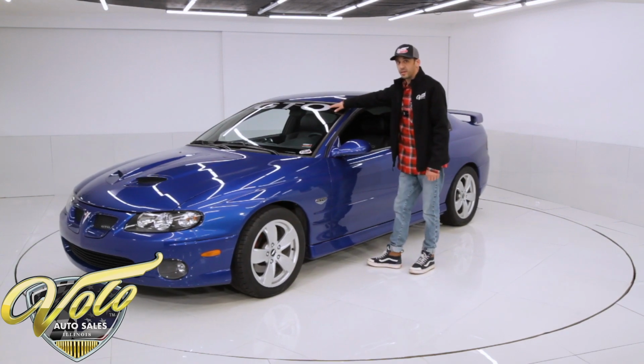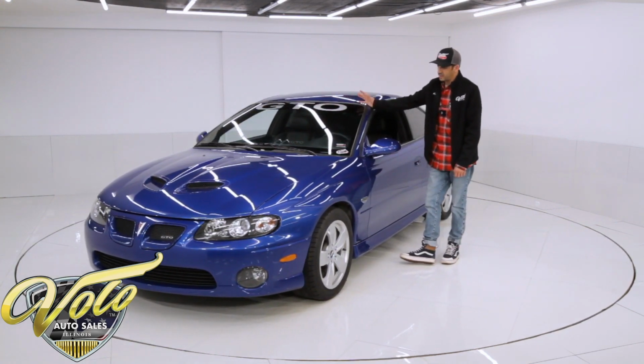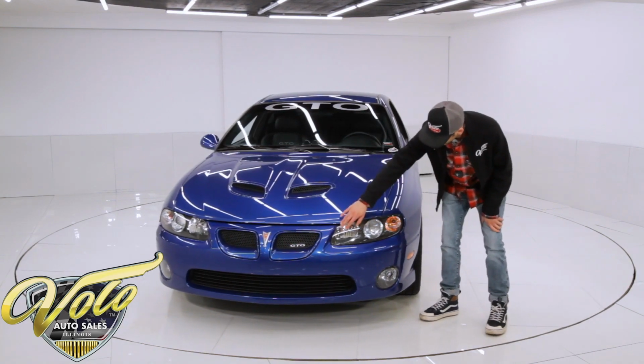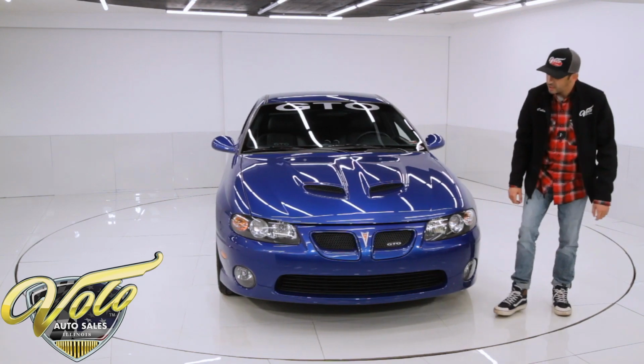Part of the SAP appearance package was this banner. This did come on here from the factory. I think it's a nice touch, but if you don't like it, you can definitely remove it. The headlights are crystal clear, great shape. There's no cracks or hazing or anything like that.